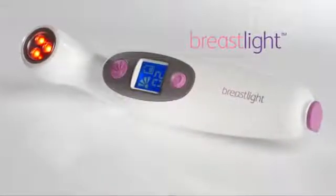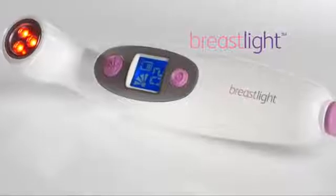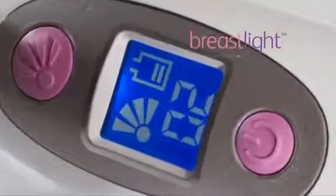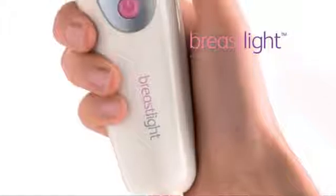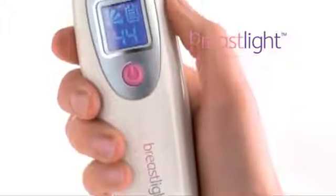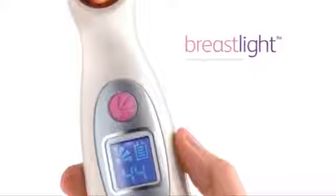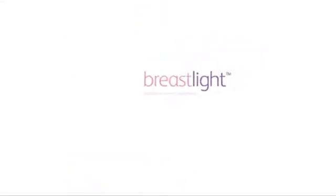Introducing Breastlight, Enlightened Awareness, the amazing new well-being product that actually allows you to see inside your breast by shining a safe, powerful light through the breast tissue, giving a translucent effect, which can help you notice any possible changes in your breast over time. This Class 1 medical device can help you familiarise yourself with your breast, giving you more confidence and peace of mind.